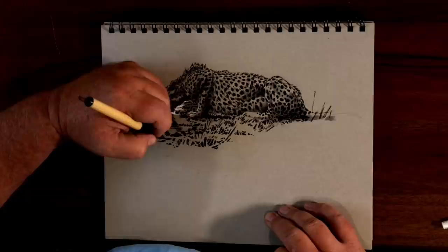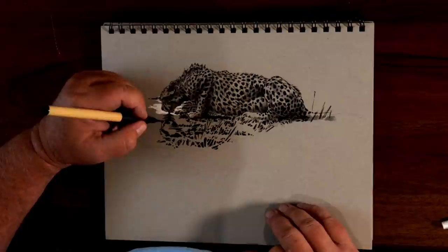It was really hard to get all that out. Could you have also used charcoal for the tone instead of marker?